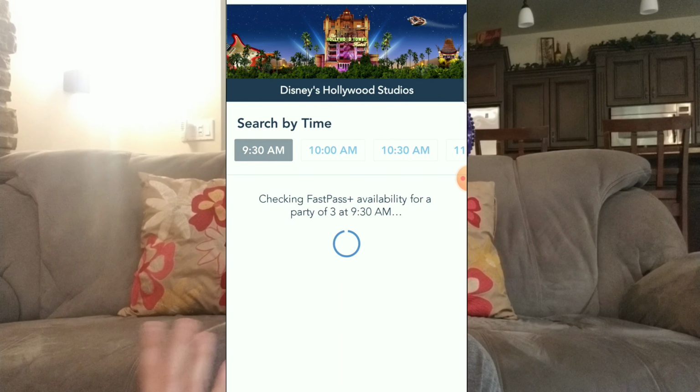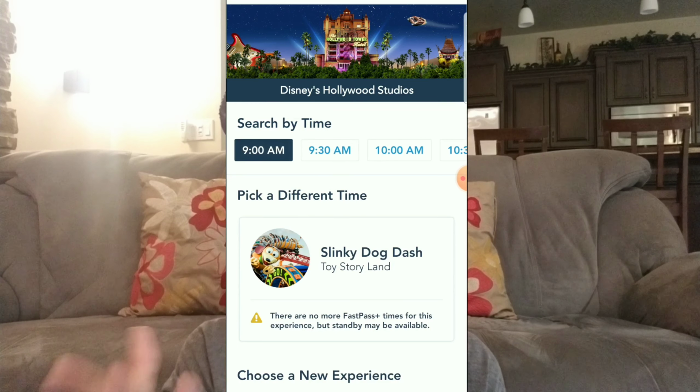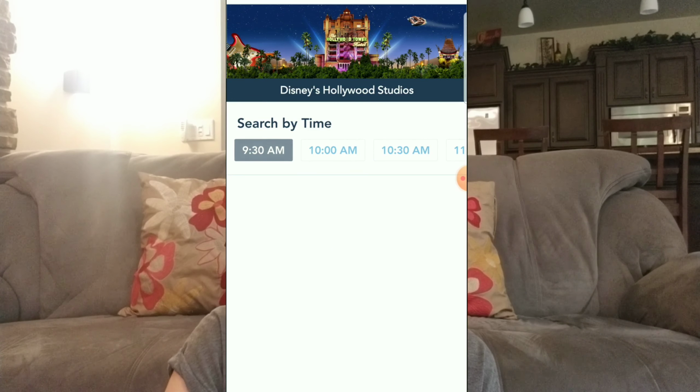And I'll kind of show you right here what I mean by refreshing. A lot of times the most coveted time or the time that you want will pop up. The fast pass that you want will pop up. You just need to devote some time to it and pound that app. You may have to sit there for 20 minutes and refresh, refresh, refresh, but sometimes stuff will pop up and you need to just grab it. So that's what I mean by pound the app.